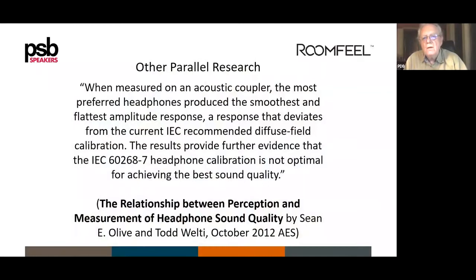This is some other work that I referred to earlier that was done by Harman in California, and his conclusions were, when measuring an acoustic coupler, the most preferred headphone produced the smoothest and flattest amplitude response, a response that deviates from the IEC recommended diffuse field calibration. The result provided further evidence that the IEC 60268-7 headphone calibration is not optimal for achieving the best sound quality.